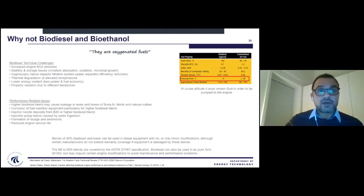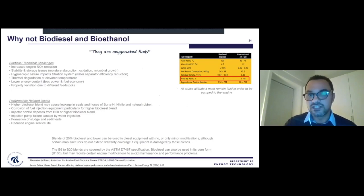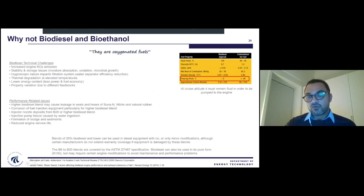So why not biodiesel and bioethanol? One thing always remember: biodiesel and bioethanol are oxygenated fuels. Believe me, I'm not an enemy of these technologies, but I'm just giving you some realities. Biodiesel and bioethanol are oxygenated fuels. In biodiesel, you have more than 10% oxygen. In bioethanol, you have almost 30% oxygen. So we can't use biodiesel directly as a jet fuel.